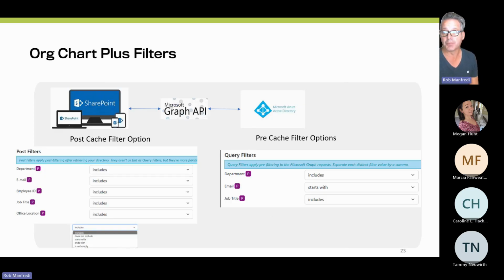So if we look at some of those pre-cache filters for Active Directory, it is a little bit less than we would like, but is getting better. So we can filter by certain departments, emails, which is starts with or includes, and then a job title. So let's say you only wanted to bring data for this specific instance of Org Chart Plus from a certain department. And then once you've got that data, you can change what data is shown in the org chart by filtering. And this includes a lot, like includes, does not include, starts with, ends with, is not empty.